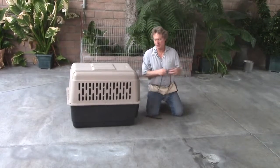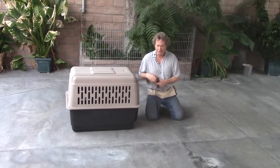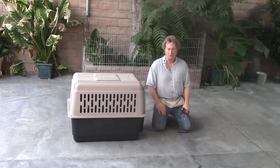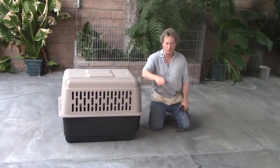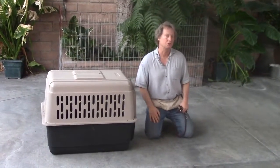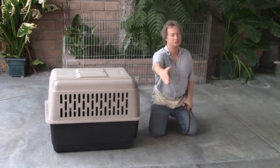And usually if people have an issue with the dog going in the house, if they just do that for a day or two, 4 or 5 times a day, then the dog starts going in there. And then you don't have to throw food in or a special treat in to get him to go in. You just pat his chest and say go.